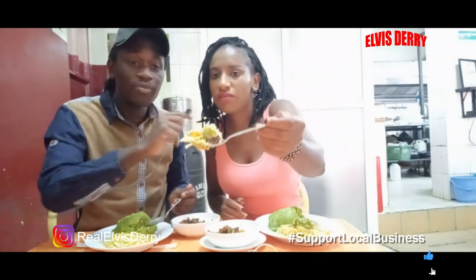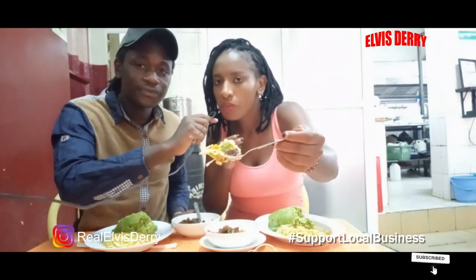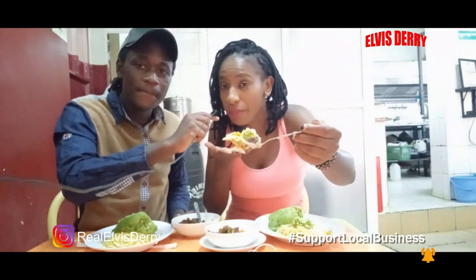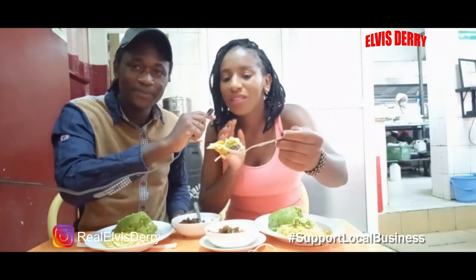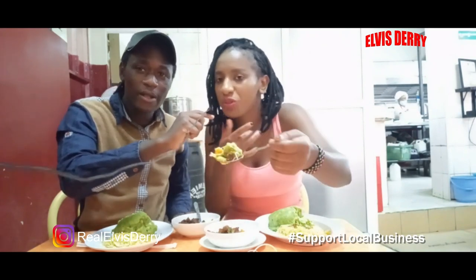So this is it, guys. Like this, some beef, I mix with cabbage. The cabbage is not fully cooked. It's a steamed cabbage. Just perfect. Oh my gosh, Kenyans can cook. Kenyans can really cook. And there's a beef stew. When you mix them together, tasty.